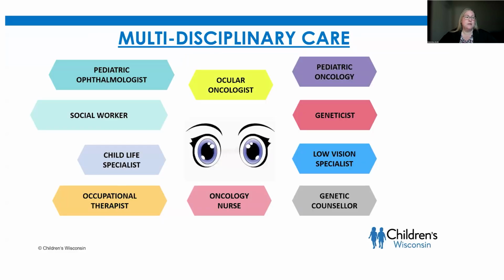And this slide is just a collage of what makes up our multidisciplinary care team that I had just mentioned.